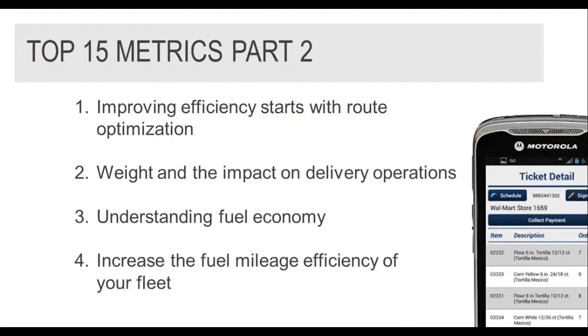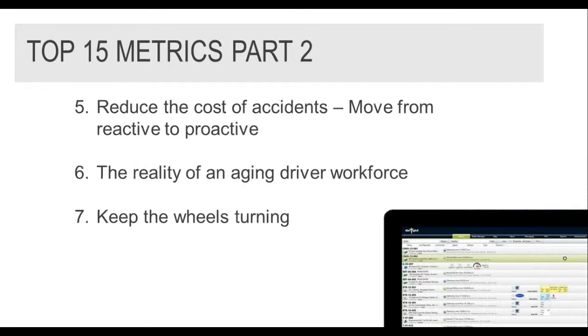So we have 7 of the top 15 topics that we're going to cover today. First is improving efficiency, which starts with route optimization, then weight and impact on delivery operations, understanding fuel economy, increasing the fuel mileage efficiency of your fleet, reducing the cost of accidents, moving from reactive to proactive, the reality of an aging driver workforce, and keeping the wheels turning.